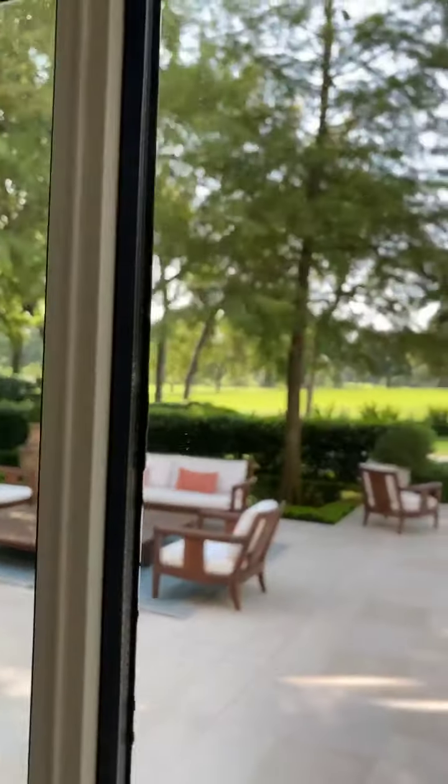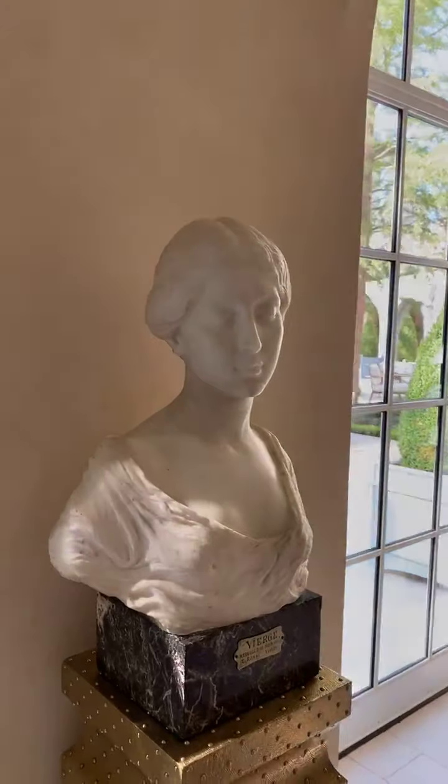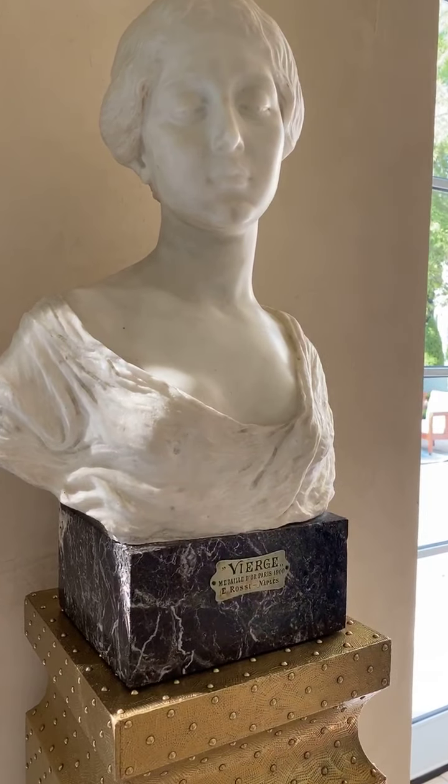And this is kind of her room. I wanted to make it about her room, so that's why I gave her this bust. We looked for this bust. We found it in California at an art dealer. And so it's a very feminine touch.